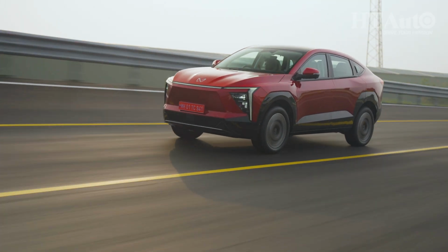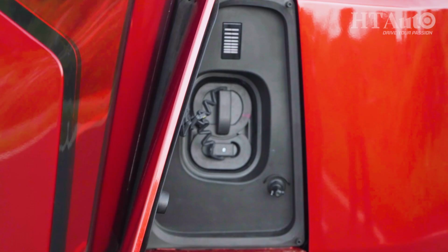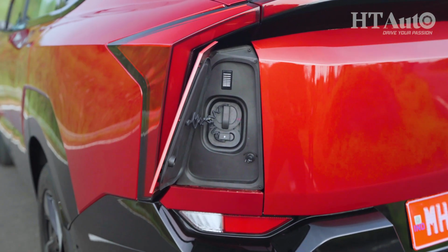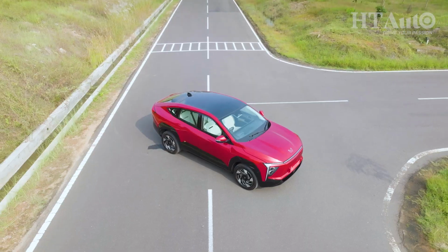As of now, we can expect a real world range of between 450 and 500 km. It also supports fast charging that can top up the battery from 20% to 80% in just 20 minutes. The XEV9E is a coupe SUV.